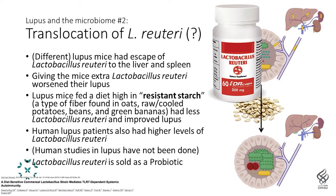Other studies have shown that's a really healthy type of starch that promotes certain gut bacteria. And so he was able to show that if we give the mice this starch, they had fewer lupus symptoms and got better. That type of starch helped certain good bacteria called Clostridiales and inhibited the growth of this Lactobacillus reuteri.